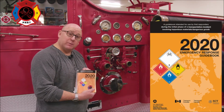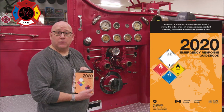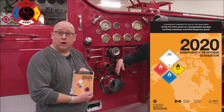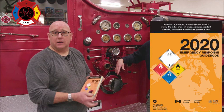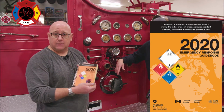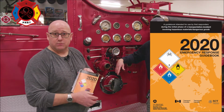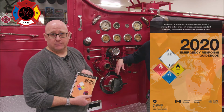I think it's just good to be familiar with how to use the ERG. It's a valuable tool, and the more familiar you are with it through ongoing training, just taking a glance at it, the more comfortable you'll be in the chaotic first few minutes of any time you might need to use this. So keep on top of the book and with the changes with each progressive edition.